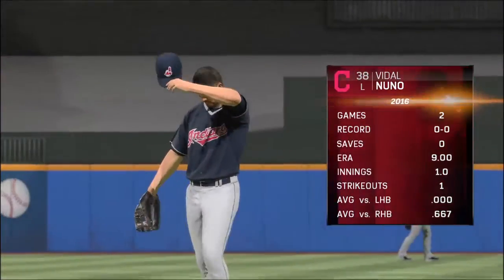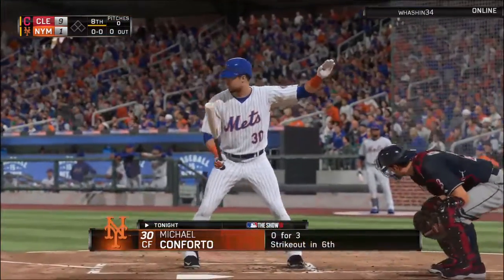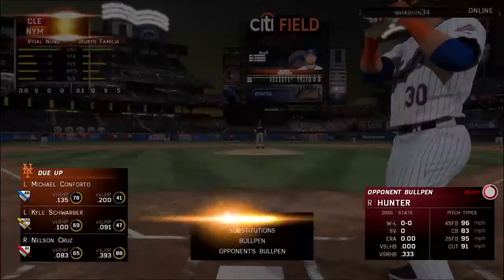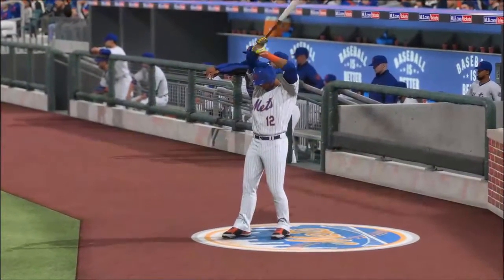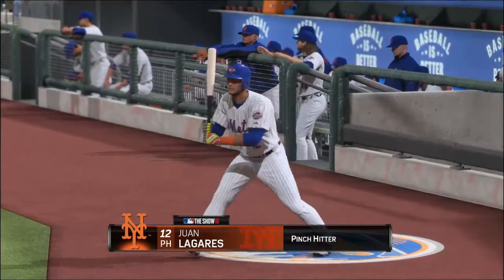Vidal Nuno will come in now working with a huge lead. Number 38, Michael Conforto, ready to try again. Struck out swinging in his last trip to the plate. Boy, that was a good changeup that got him last time, and I wouldn't be surprised to see them try to work that off-speed stuff right back into their game plan here.